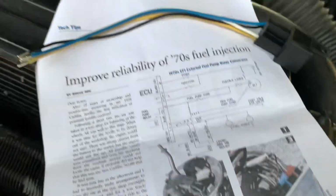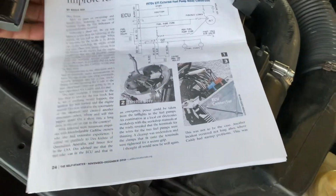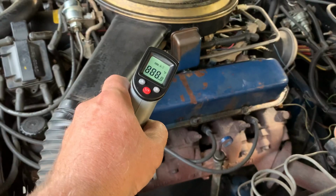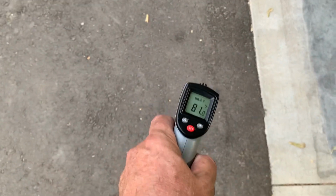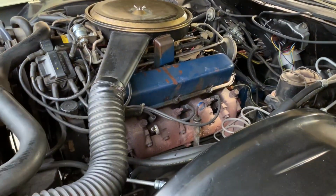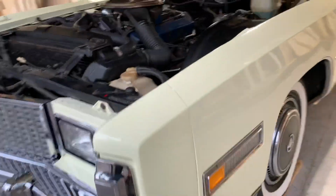This is a harness that an engineer makes, and it improves the reliability of the fuel injection. I wanted to show that real quickly because there are some doubts about whether or not these fuel injected cars are reliable. This one happens to be. Right now we're at an engine temp of 81 degrees and an outdoor temp of 81 degrees. So the car's nice and cool. It's been sitting here relaxing while I was doing photographs. We'll take a peek underneath it, get it down and take it out for a ride.